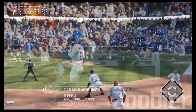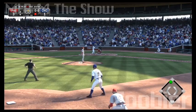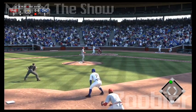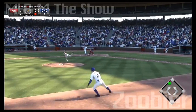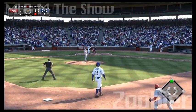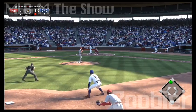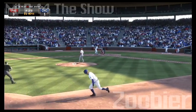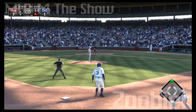Carmen Alfonso will stand in for the third time now. Still without a hit, so that streak could be in a bit of jeopardy. And I think that's in the back of his mind, but it's not something he's really focused on. He just wants to get up there and put a good swing on the ball. Fastball just a bit low here. He's behind 2-0 now.